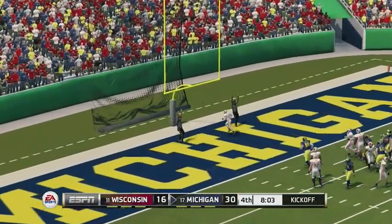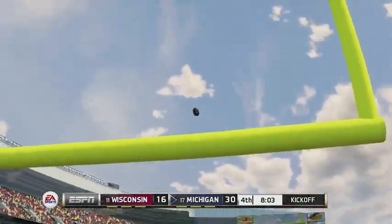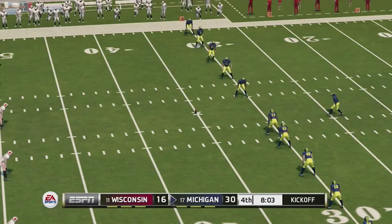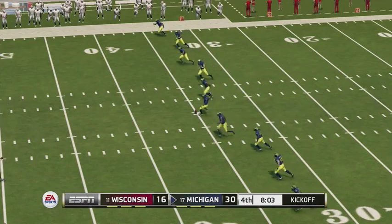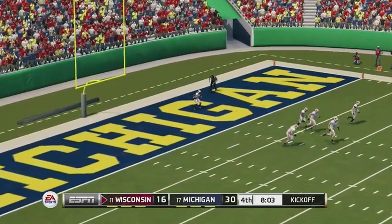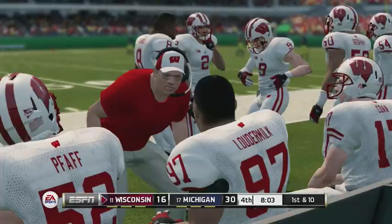The kick is up, and he got it. Moody gets set to kick this one away. Nice kick, plenty of distance. This one's going to be down in the end zone for a touchback.